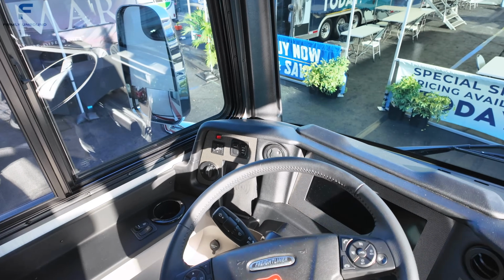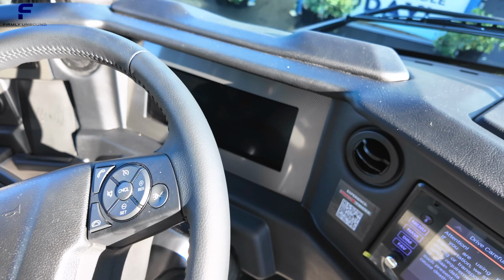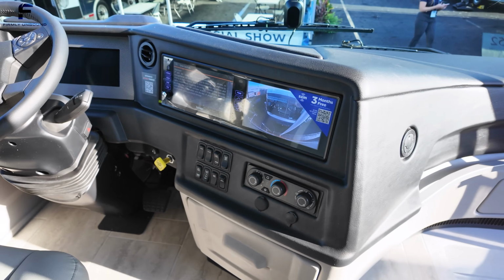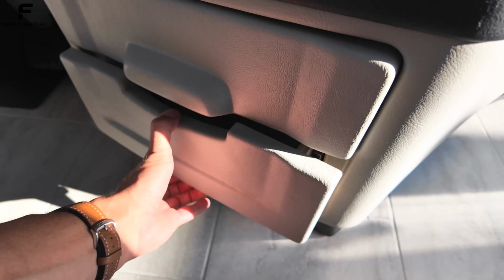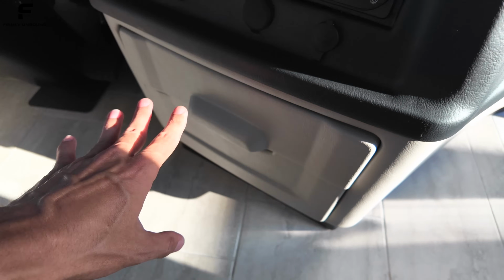Has hydraulic auto leveling, wireless charging pad here for the driver, and then you do have a digital dash and 2 display monitors here, plus a full camera system around this entire RV. Haven't opened this up yet. Oh, nice. Pull-out drawers there for cup holders, and another pull-out drawer underneath there. It's very nice there.